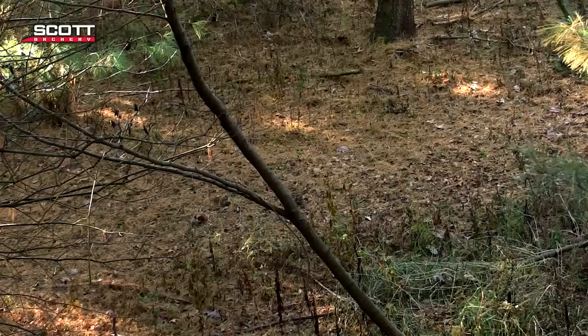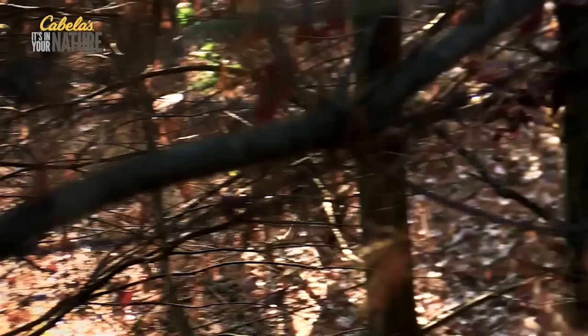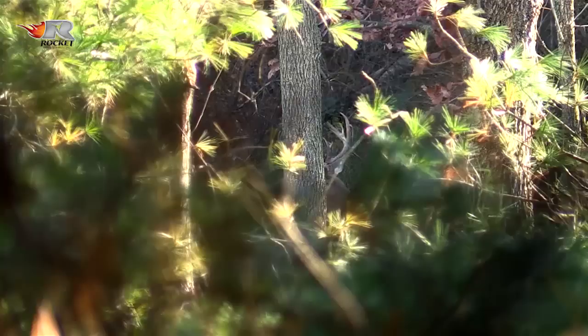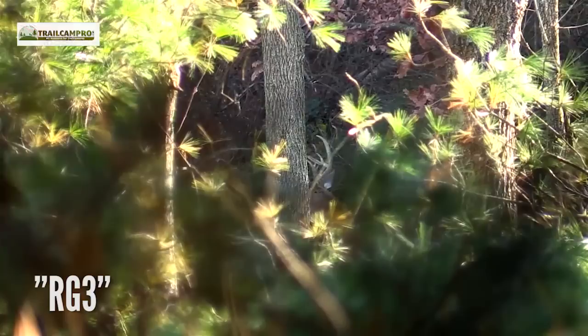He was cruising this trail that gives me a 15-yard broadside shot. I mean, he needs to take two more steps, and he's in my shooting lane. He turns the other way and angles up the hill. But now the tough part is figuring out if I should sit all day or if I should try to sneak out and figure out what my game plan is tonight.